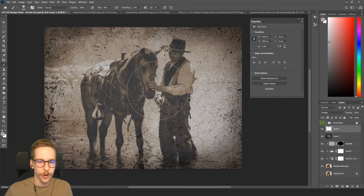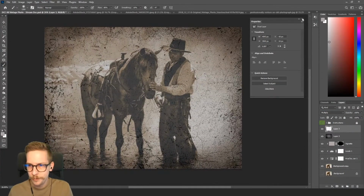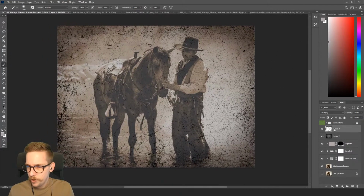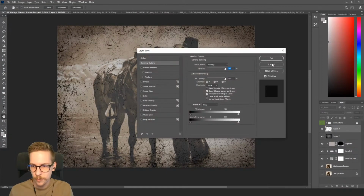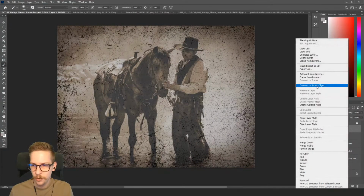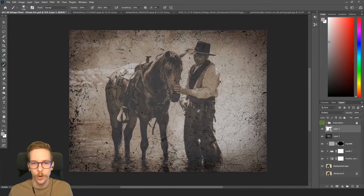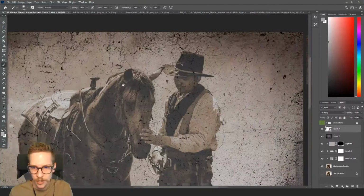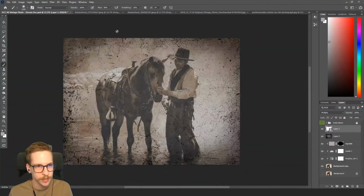Again, this is just too harsh. So what I'm going to do is make this a smart object. Oops, not layer styles. Right click it, create smart object. So anything we do will be non-destructive at this point. I want to blur it a little bit. I don't like how harsh this is. It's just very, very sharp. It's a little bit too harsh.